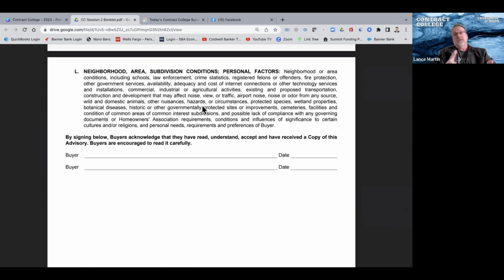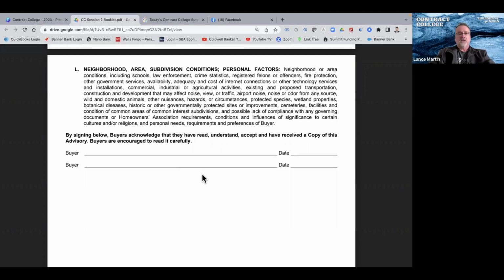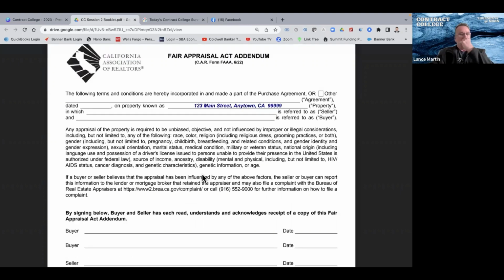The neighborhood, the area: am I happy with the schools? Am I happy with the crime? Am I happy with the policing? Am I happy with whatever? The neighborhood's great, but I don't like kids that play drums, and the neighbor across the street plays the drums. So all of these things will need to be addressed as part of the buyer's advisory.